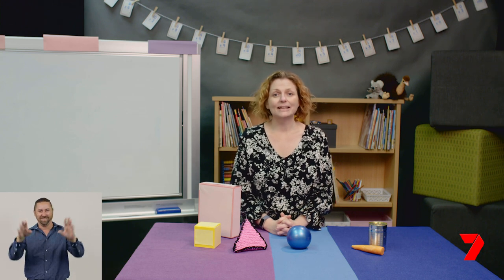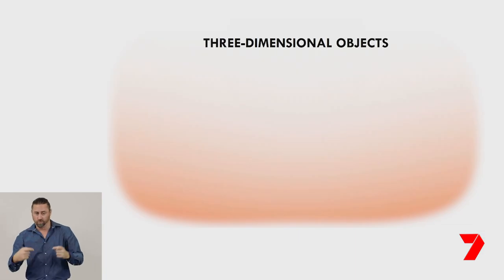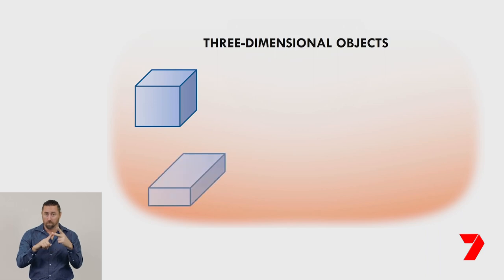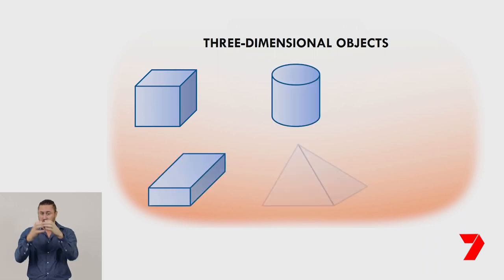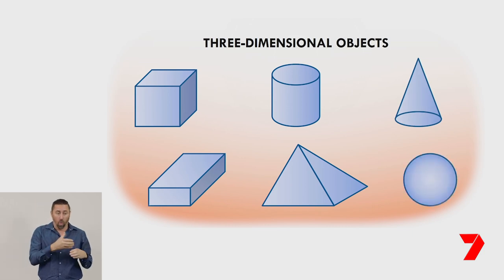Here is a video to help explain more about the surfaces of 3D objects. In this video, you will learn about the features of three-dimensional objects. Let's look at the three-dimensional objects you already know. Cube, rectangular prism, cylinder, pyramid, cone, and sphere.